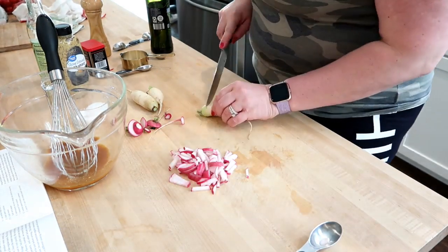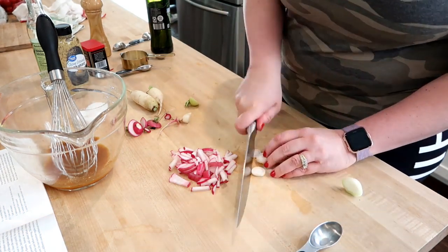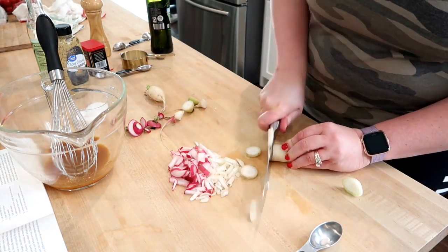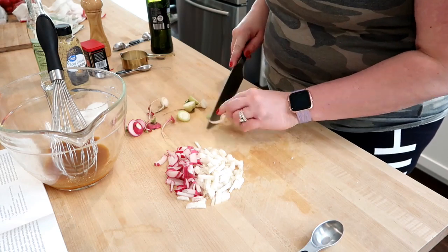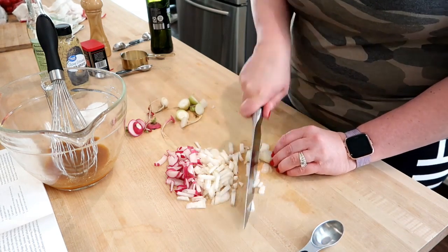This also calls for scallions, which I was able to get at the farmer's market as well. Some chopped parsley, of course, the couscous. And then it does call for walnuts, which I didn't have any walnuts on hand, so I went ahead and used pecans, and it turned out just fine. It also calls for goat cheese. I personally like goat cheese, but Adam is not a huge fan of it, so instead I decided to use feta, and it worked out fine.